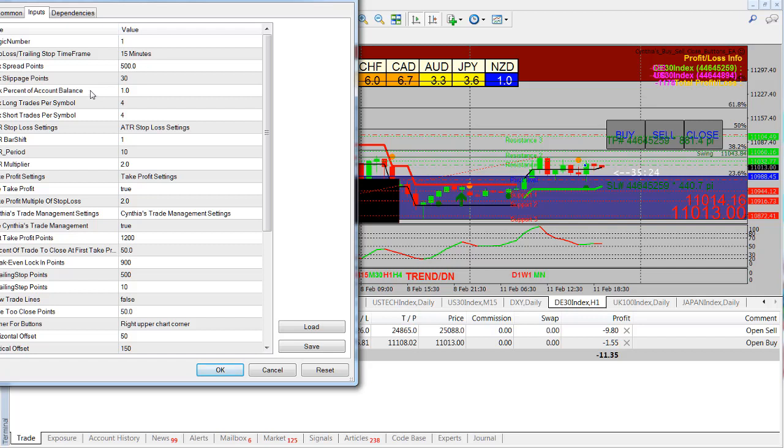And the risk percent of the account balance can be either 1% or 2%. It just depends on your account size. This $1,000 account size that I have needs to use 1% to give me a 0.02 starting lot size. If I change the risk percent to 2%, I would get a bigger lot size, but it would use double the amount of margin, so my account size has to be big enough to support that.